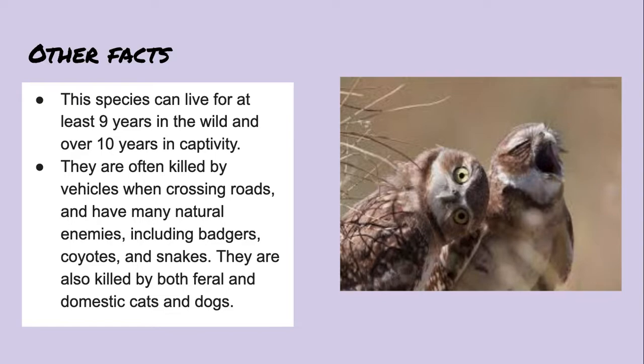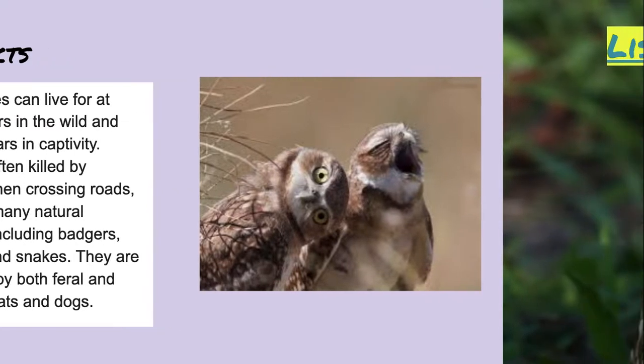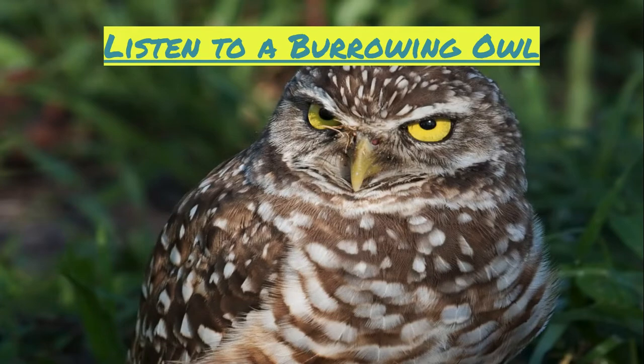They can live for up to 9 years in the wild and over 10 years in captivity. Just because of them being wild, they generally tend to live more like 4 or 5. But if they're a lucky bird, up to 9 years. They are often killed by vehicles when crossing the roads, and they have a lot of natural enemies: badgers, coyotes, snakes, and then domestic cats and dogs, which are pets. So they have lots of things to look out for when they are in the wild.